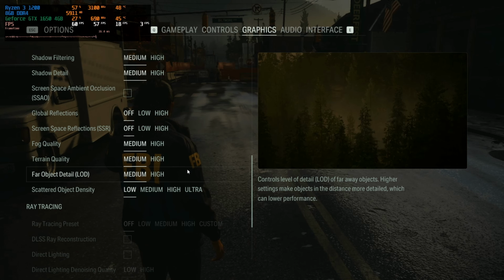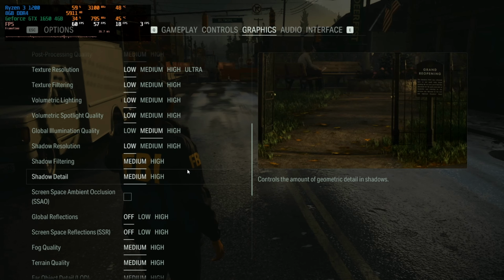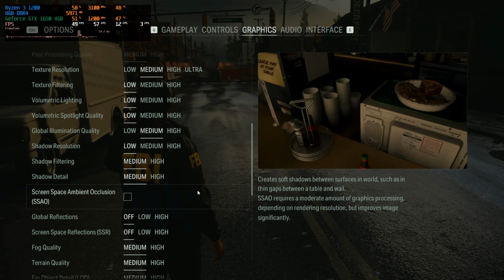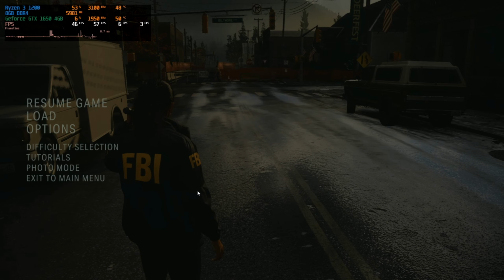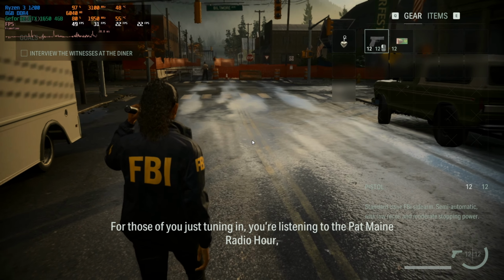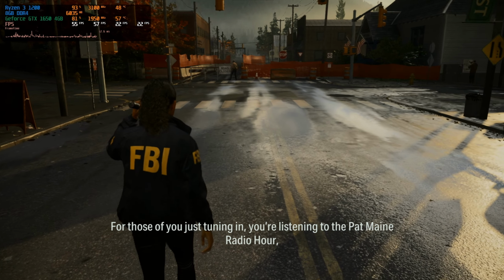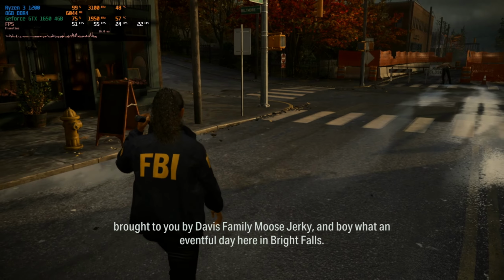Maybe because our performance is not really changing that much, let's boost our texture resolution up a little bit, and we'll see if that helps with the quality of the picture. Back in the game now, reset some of our stats. We're getting an average of 57 frames per second with a 1% low of 22. It doesn't seem to matter what we do here.